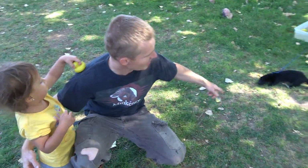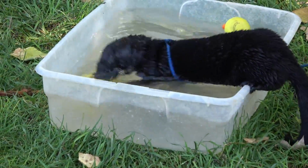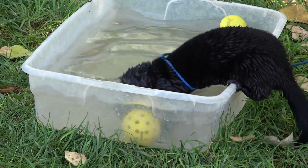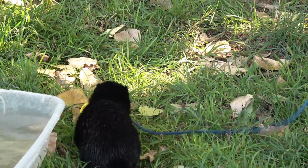So they do bouncing back and forth, they run up and down, they swim, and it's great for them physically, gives them some exercise, and mentally it gives them something different than just the cage. They can get out and experience things. So I do that every day.